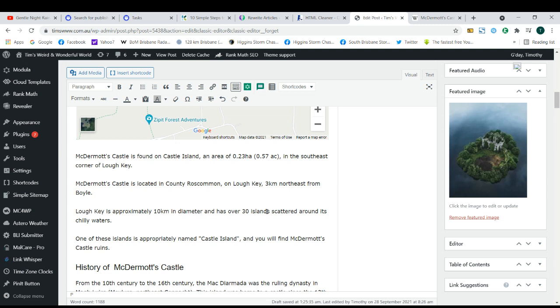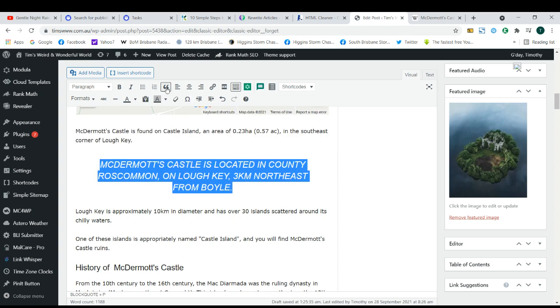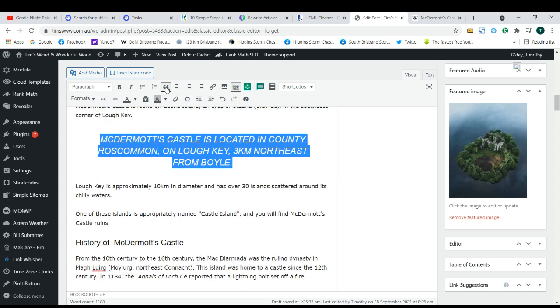Someone like a scientist who's quoted, he might have quoted something. Take the most important paragraph and copy it into your post, and then use the quote. See, it's got block quote. You can block quote it. Google knows that's a quote, and it won't consider it duplicate content.